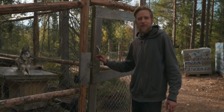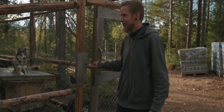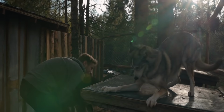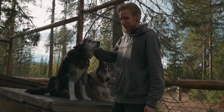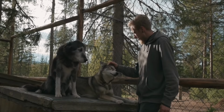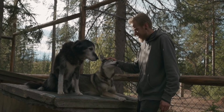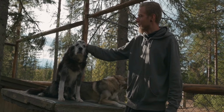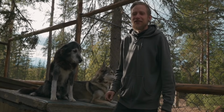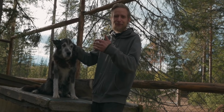This is where the dogs live during the day. This is Musak. He's 13 years old. Karelian bear dog. And this is Malva. She's younger and she's a Siberian husky. This dog yard is really newly built and we didn't really know where to have it, and the only really good place we could find was exactly beside the chicken coop.